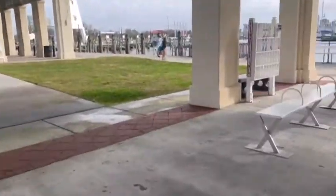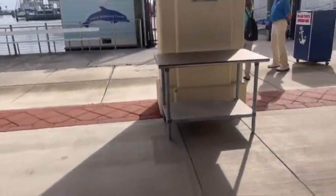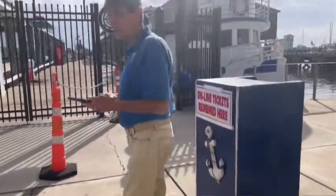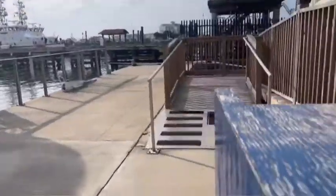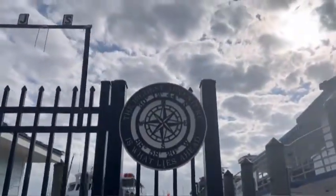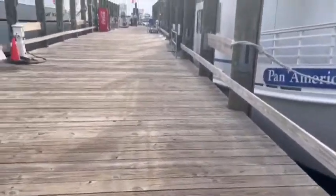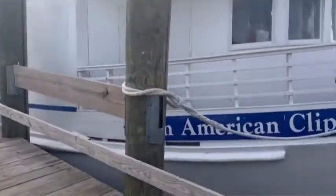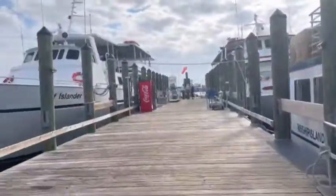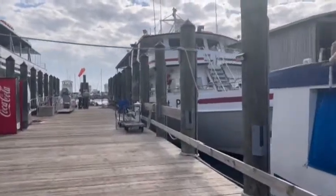And we're gonna head over onto the dock and give you a tour of the Captain Pete. That's what we're gonna be taking out today. This is where you will scan your online ticket and check in. I love that so much. The biggest adventure is what lies ahead. And we're gonna head in. They do have a couple of other boats, the Pan American Clipper, and there is some amazing history with this phenomenal boat. And then of course, the Gulf Islander. But we are gonna be cruising on the Captain Pete today, pun intended.